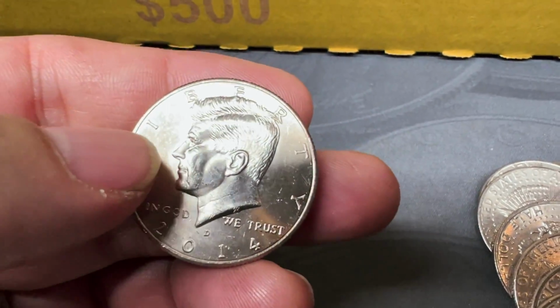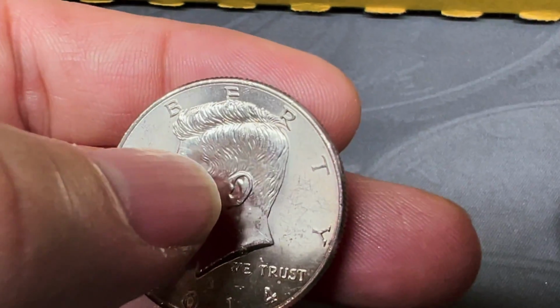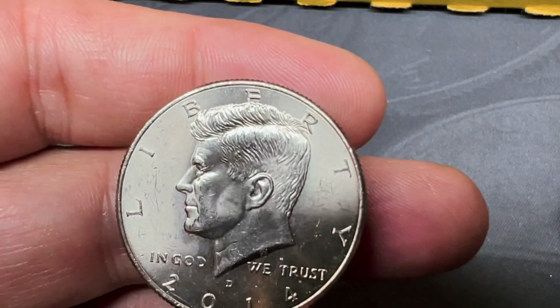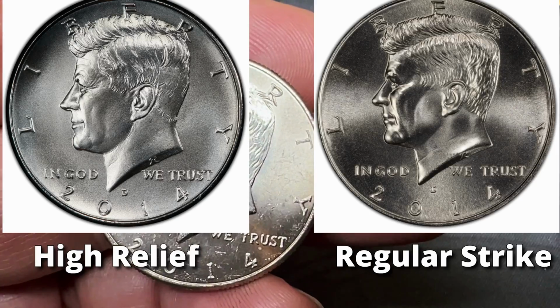And I'll put pictures up here on the screen so you can see the difference. This is the regular one, though, based on everything I've been able to ascertain. And believe it or not, the lower relief one, the regular one, you actually have more hairlines than in the high relief one. So you'll see what I'm talking about in the pictures that I'll post now.